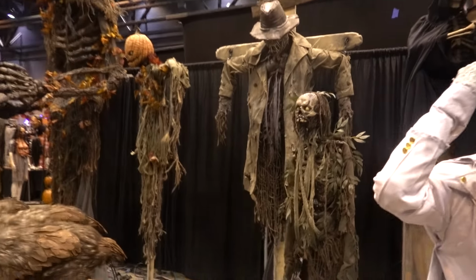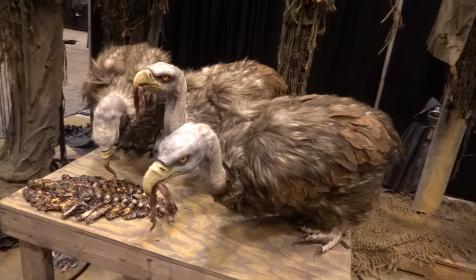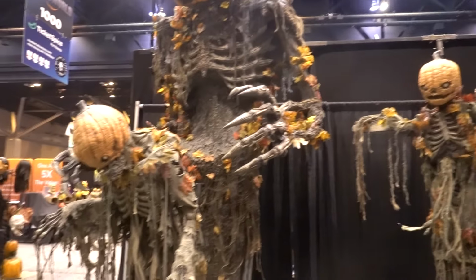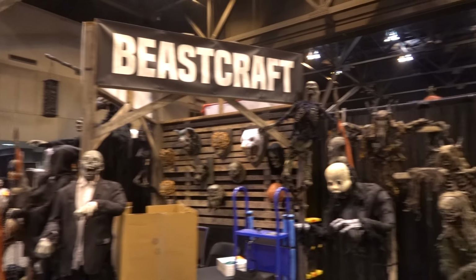And once again, if you want to come to the show, obviously you can press these buttons, but nothing's turned on. Those vultures look real. This stuff is really cool. I would say it's really perfect for haunted overload, for sure.